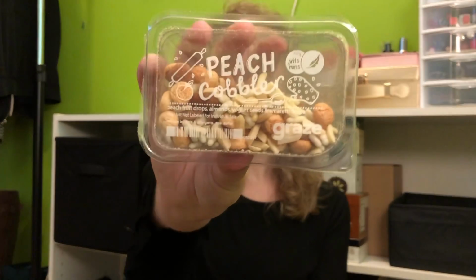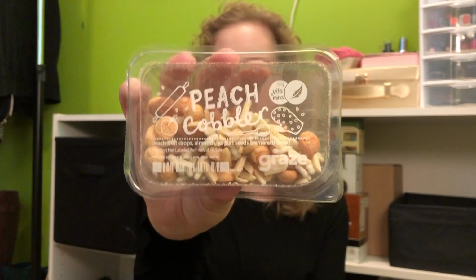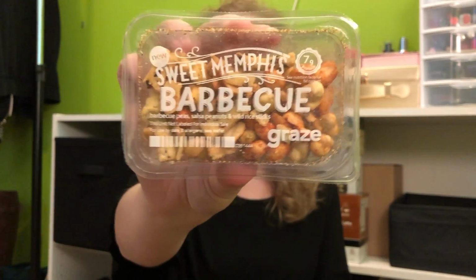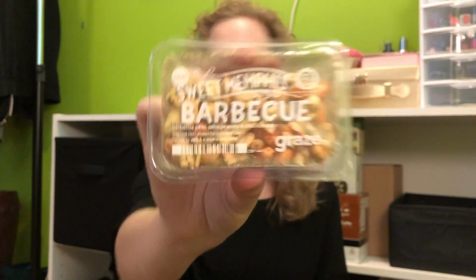The peach cobbler, this is peach fruit drops, almonds, yogurt seeds, and amaretti drops. This one's okay. Yeah, this one's fine. I've had this one before. So two more. I have the sweet Memphis barbecue. I feel like I've had this before even though it says new. Barbecue peas, salsa peanuts, and wild rice sticks. I swear I've tried this before. It's not my favorite, but it's okay.